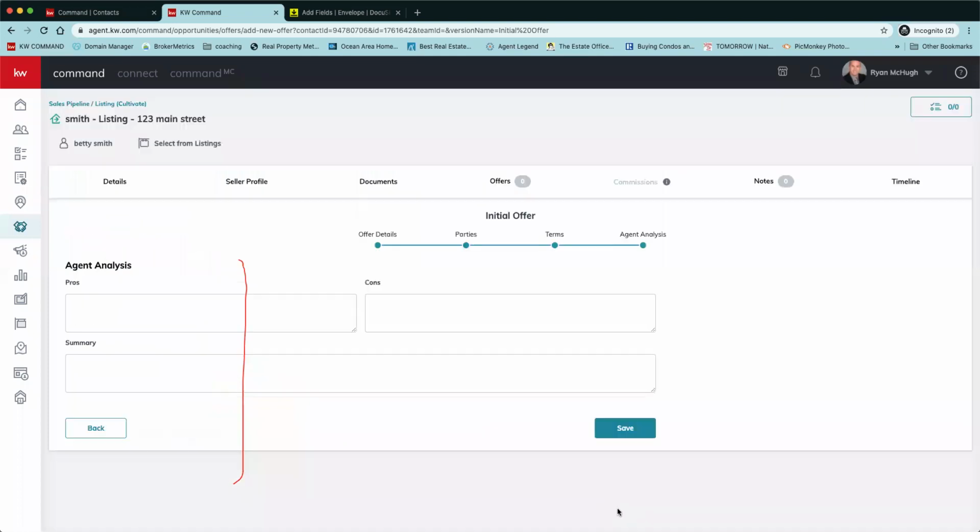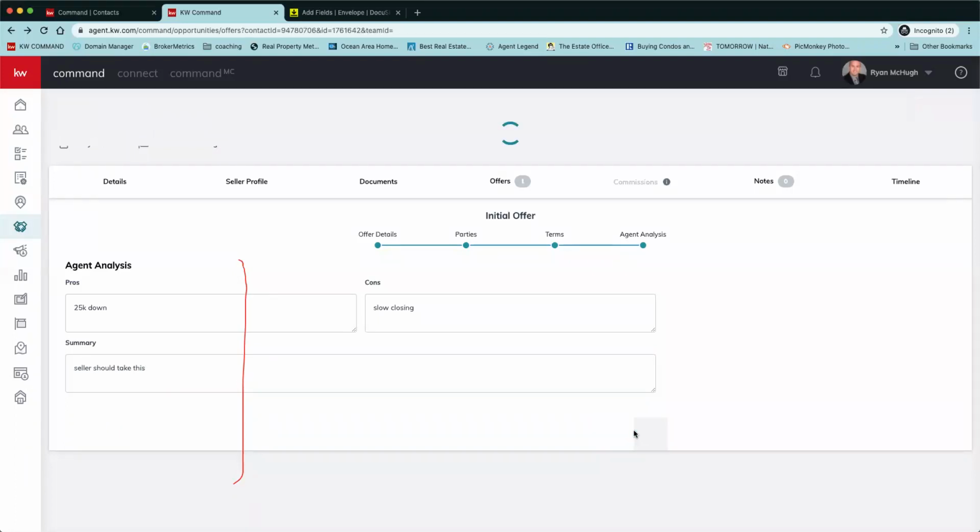Then we're going to go to an agent analysis. And what I like to tell people is just do whatever you want in here. So for me, pros on that one might be, I don't know, 25K down. Cons, I don't know, slow closing, whatever you think about it. And then the summary is seller should take this. And we're going to save it. So now we have one offer.